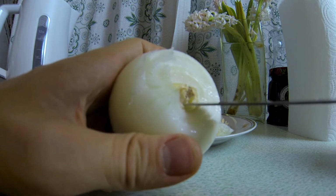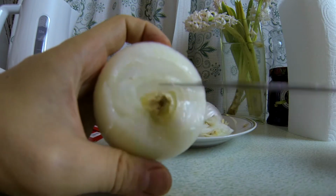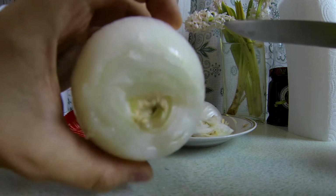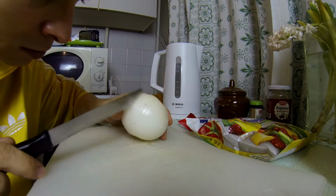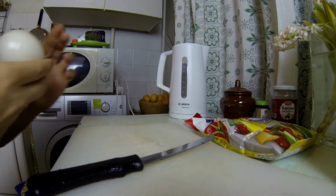What is that? Is it a bad thing? I don't know. Is this onion spoiled? No, I'm not spoiled. I'm just alright. Let's go! Yeah, probably I should wash the onion first, right?